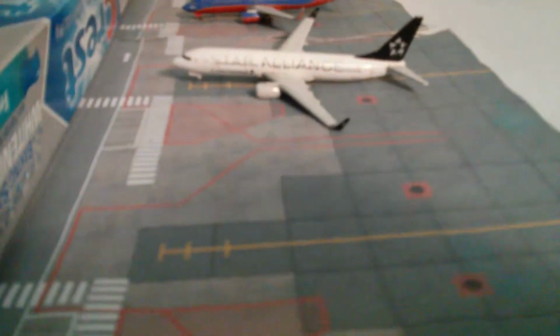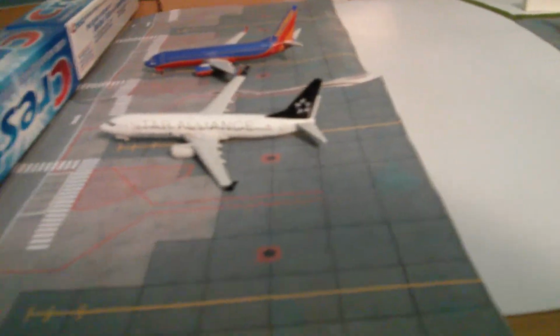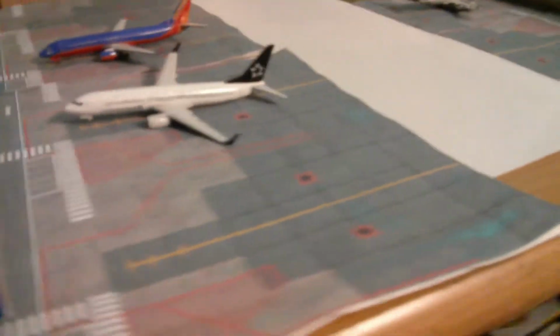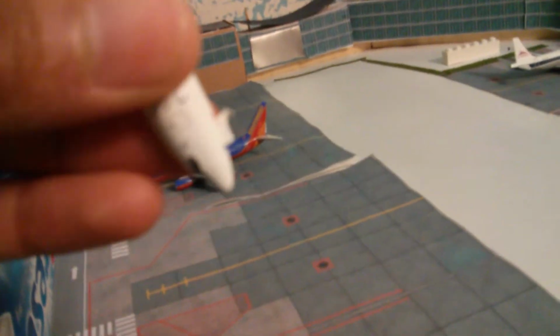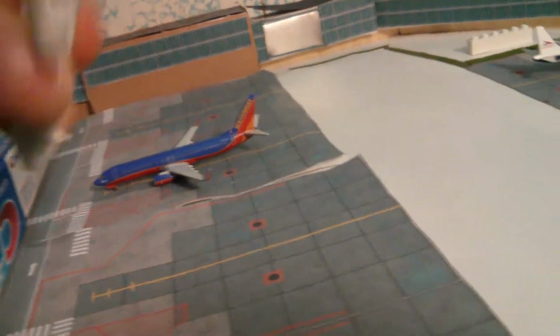Here are the other four gates, which will house right now one Continental, one United, and one U.S. Airways, or sometimes two U.S. Airways, depending; it doesn't matter where they are. And please tell me in the comments, if you viewers know, where to get wheel replacements.